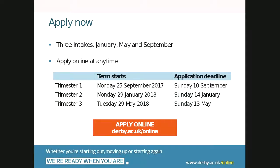We do have 3 intakes, as I've just mentioned. Our next intake is in September, which the term starts on the 25th of September, and the application deadline is the 10th of September. But you can apply online at any time for any of these intakes.